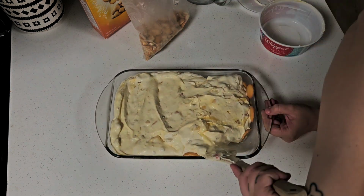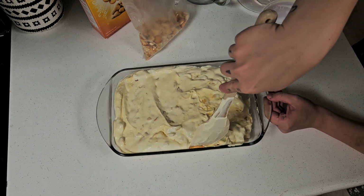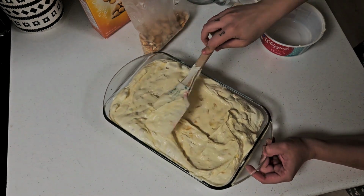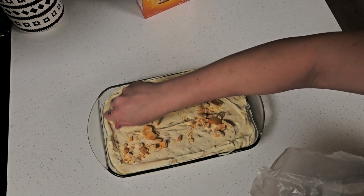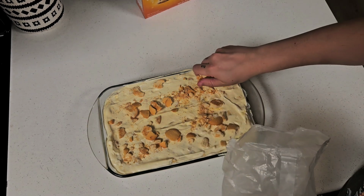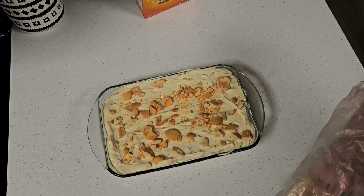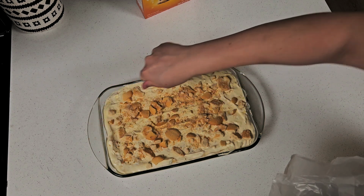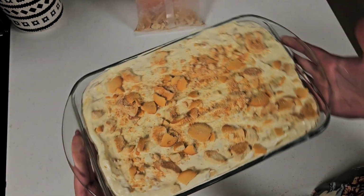Well, all my cookies got pushed to the side. It's okay, we'll move them back down. That's okay. Now I'm just going to sprinkle some cookies on the top. I like to get the crumbs because I feel like it makes it look prettier. That's good. And that is how it looks.